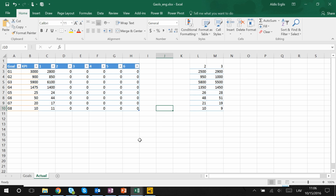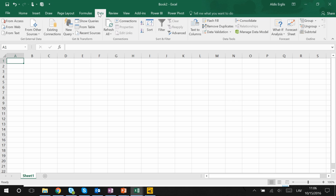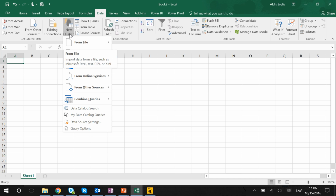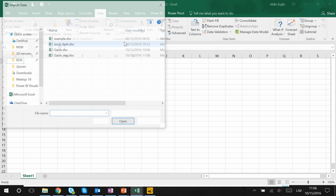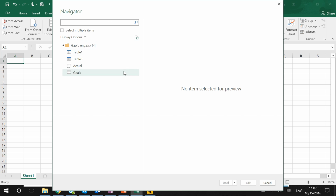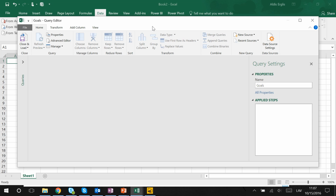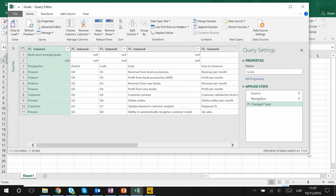What we will do is create a new Excel file and start to gather this information. In this case, we have information in an Excel file, but probably we have it in a database or another source. So let's use a query, and we will say from file, and choose Excel goals, and with this Power Query that is integrated in Excel 2016, we will select this goals sheet. You see, press edit, and before we load it, we need a little bit of editing here.